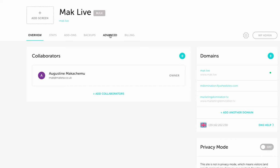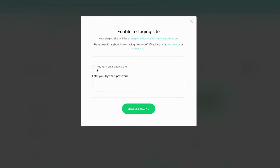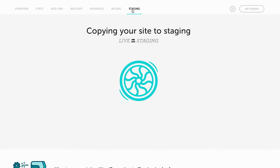Now, on Flywheel, the amazing thing is you can create a staging site, which means it makes a copy of your current website, and then it has its own subdomain, which means you can go onto it, log on, and do as many changes as you want. If it's a redesign, you can actually redesign that whole website. Now, once you're happy with it and you've tested it, all you need to do is push a button, and that website that you've been working on overrides your current one, which means you'll have the updated one.